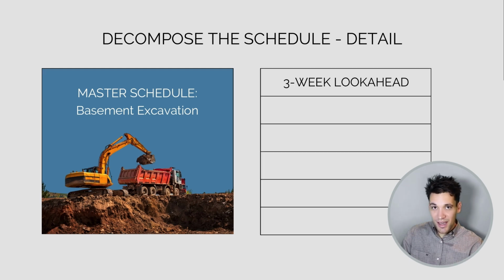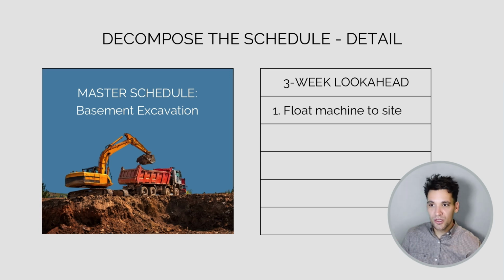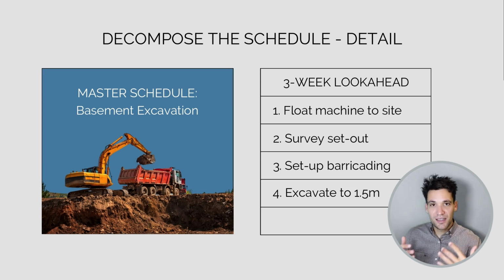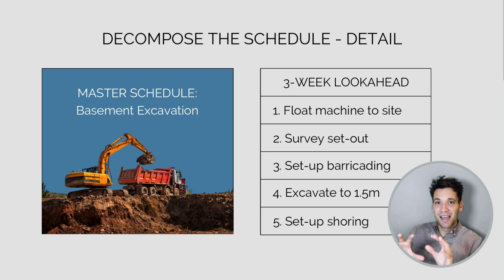The 3-week look ahead, 6-week look ahead, depending on the time slice we choose, needs to capture every single activity that has to happen to ensure the basement excavation is completed by this date. So this means floating the machine to site, getting the surveyor to mark out all the depths of the excavation, setting up barricades and temporary fencing around the excavation, excavating to the first design RL, then setting up shoring. So every task that has to happen will be captured in our 3-week or short range program.